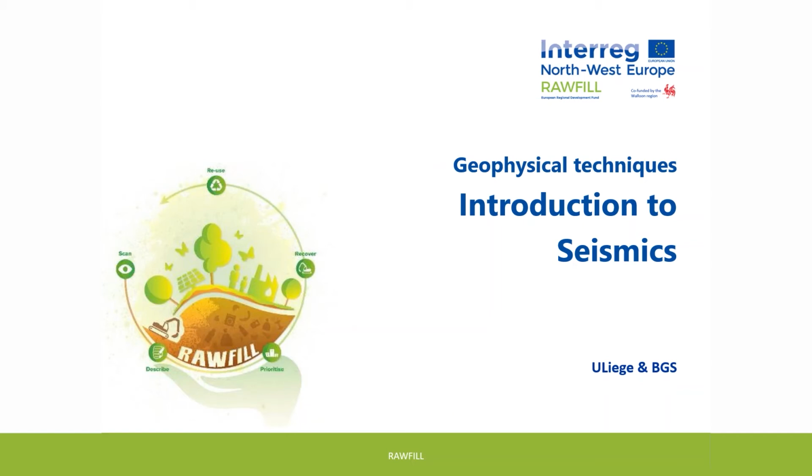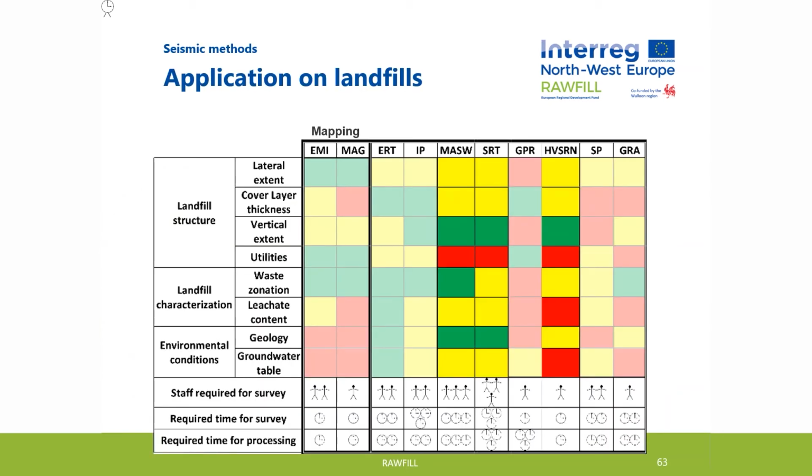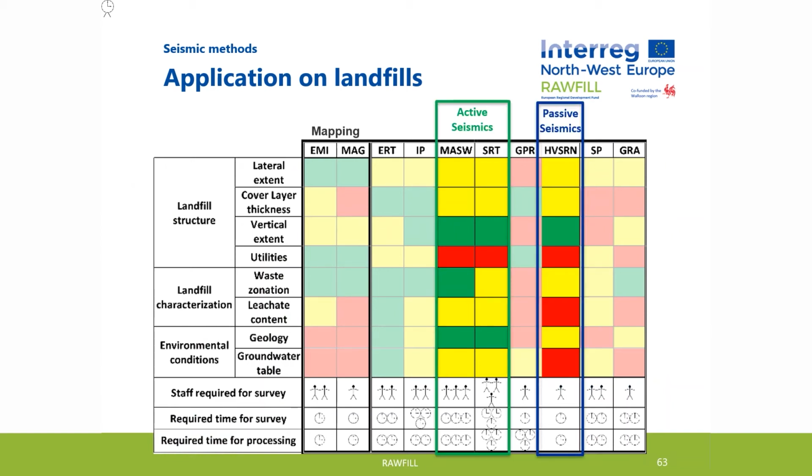With the following presentation, we introduce the main concepts and principles of seismic methods applied to landfill characterization. There are different types of seismic methods, which can be divided into active and passive methods. In this presentation, we're going to introduce MASW, which is the acronym for Multi-Channel Analysis of Surface Waves, and SRT, which is Seismic Refraction Tomography, for the active methods, and Horizontal to Vertical Noise Spectral Ratio Technique, in short called H/V, for the passive methods.